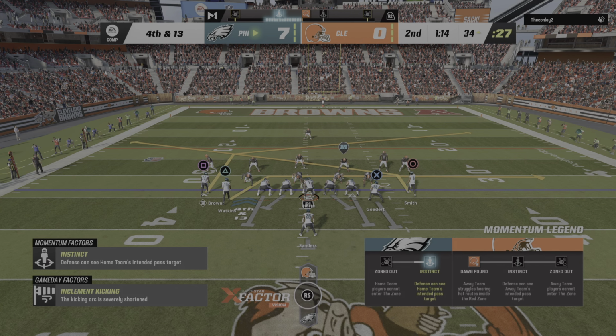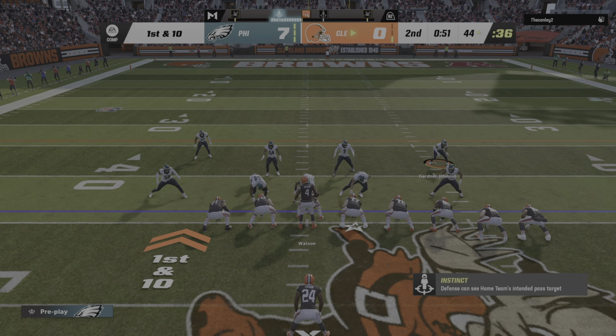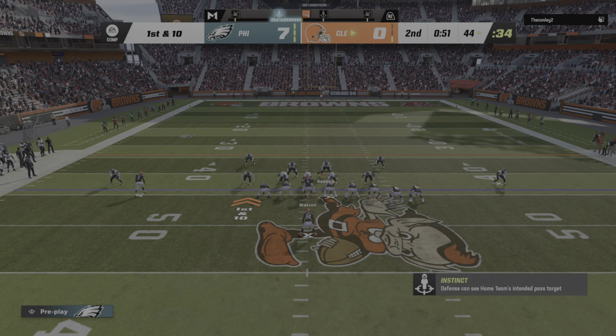Got an open man. That's David Njoku, the tight end. Now another timeout called for by the offense as they get the stoppage with a little over 50 seconds to go in the first half. 3 tight ends in the ball game here on 1st and 10.